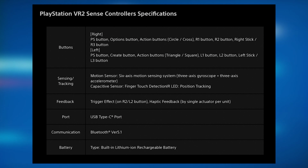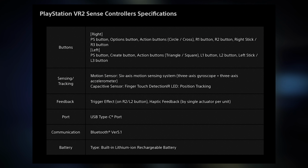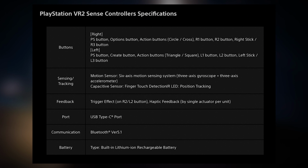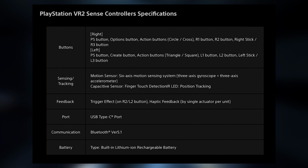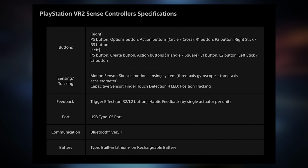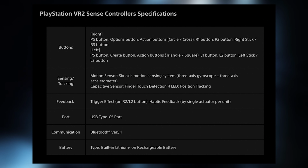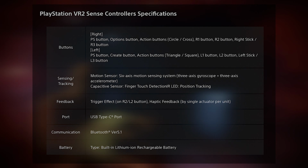a capacitive sensor for finger touch detection, and when it comes to feedback, we have the trigger effect made popular in the PS5 controller, as well as the haptic feedback system that should be able to simulate multiple feelings from the pull of a trigger or when you're just walking on a different texture. If you haven't had a chance to try out the PS5's DualSense system, I really would recommend you go hands-on with it. It's really impressive, and I gotta say, it was what sold me on buying many games on the PS5 over my PC. The controls will be Bluetooth version 5.1 compatible with a built-in rechargeable battery and will also connect to charge via USB Type-C.